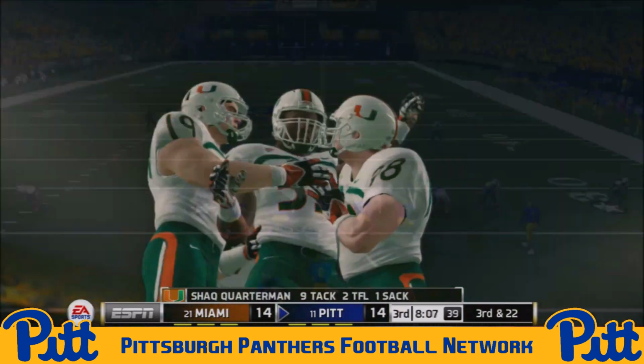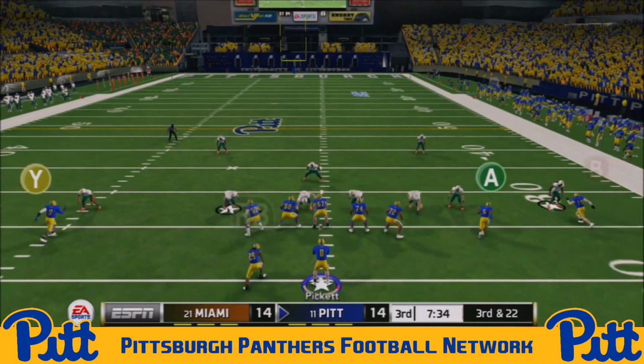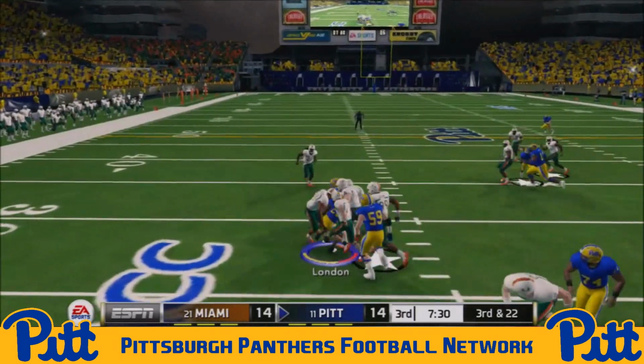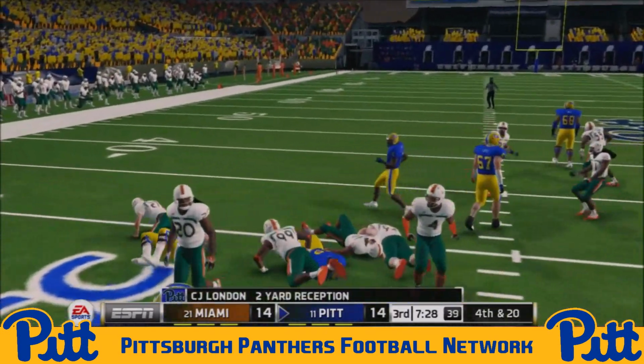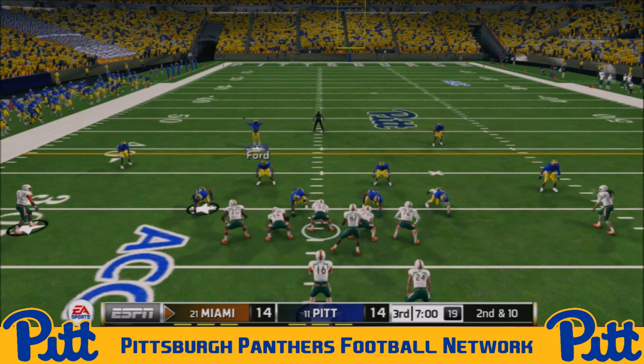London breaking open over the middle, but Shaq Quarterman, his 9th tackle of the game, his first sack. It's going to be 3rd and 22 now for the Panthers. They dump it off on a short screen to C.J. London, but he's able to go nowhere. Gain of 2, and the Panthers have to punt the football back to the Hurricanes.